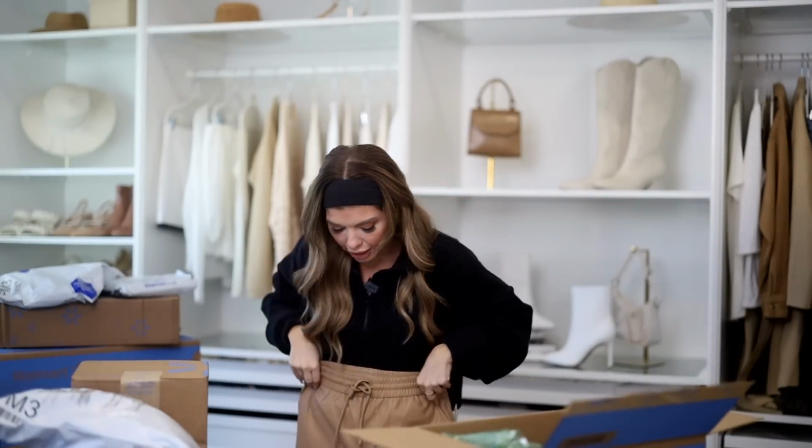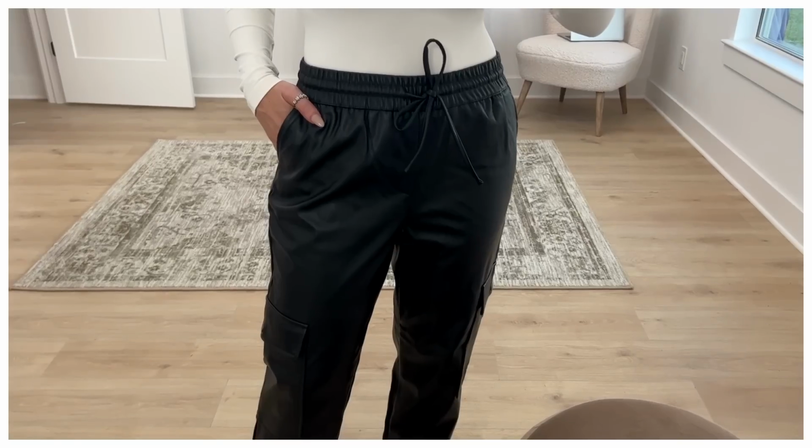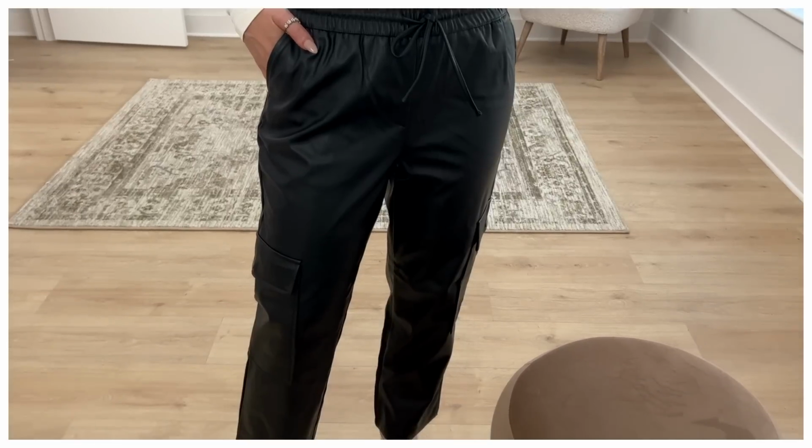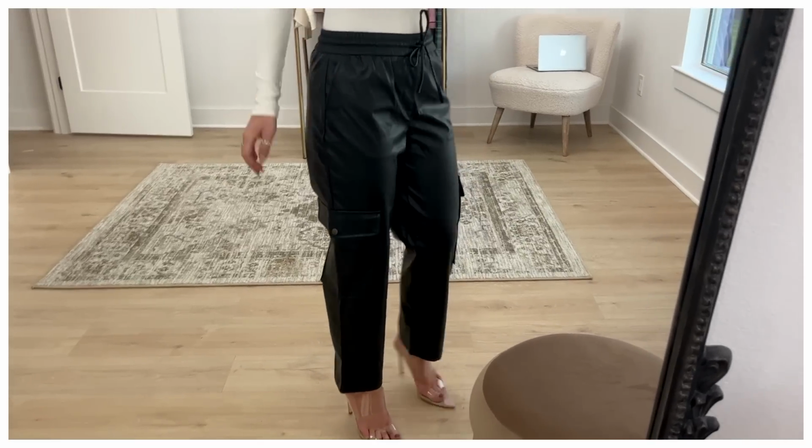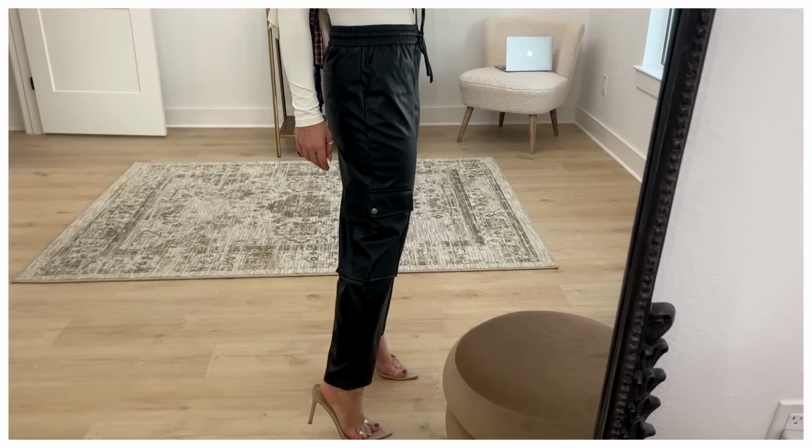If I remember correctly, I think these pants are also available in black. And to find a faux leather pair of pants, especially in such a great neutral color, for $22, I think that's a great deal. You would easily see a pair of pants like this be hundreds and hundreds of dollars.